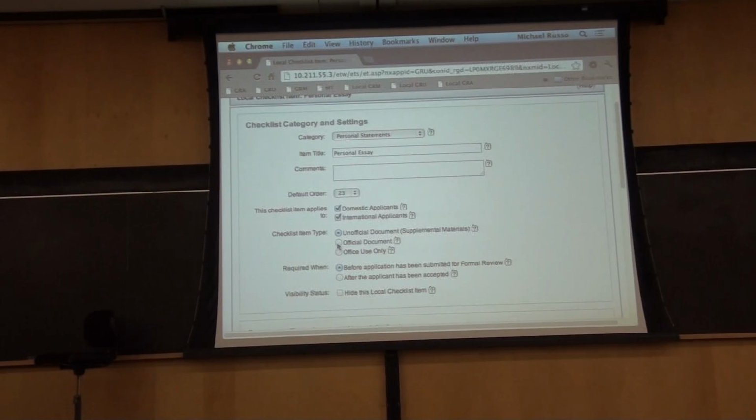So then, the only things that will stop a student from being able to submit it for formal review is the unofficial document section that are required before, right? That's right. So once they have uploaded all of our required unofficial documents, they can mark it as complete still? Yes, okay.